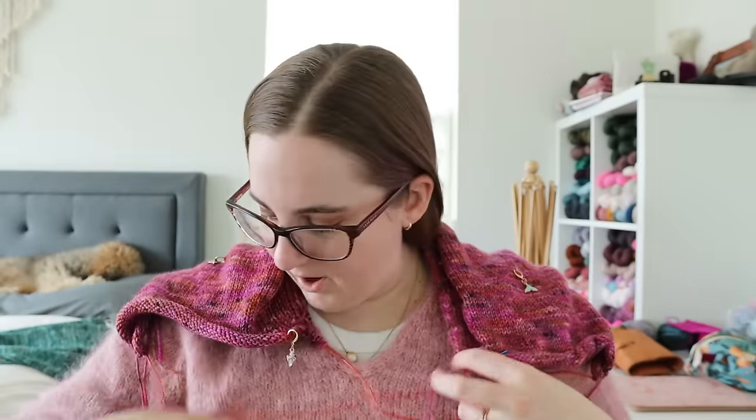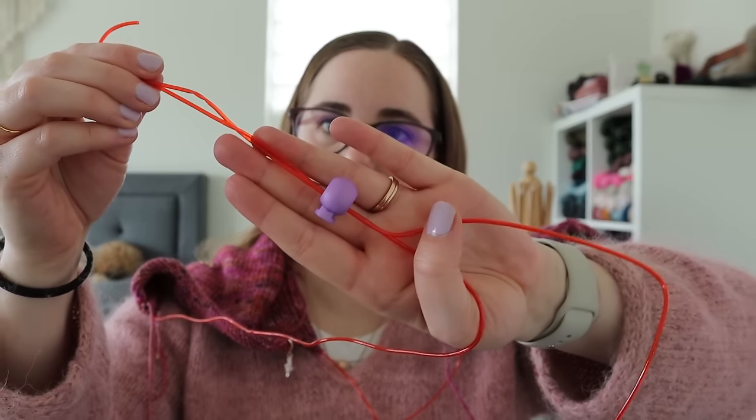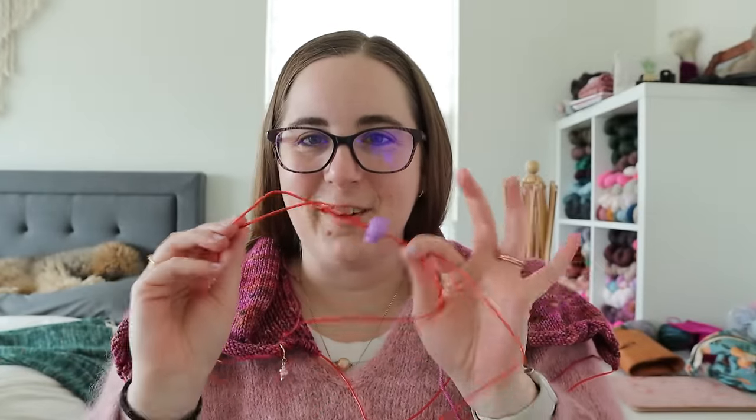I just want to show you the front, which I have on stretchy cords, and then I'm using a cable lock from Twice Sheared Sheep to make sure the cords don't come off. So we can stretch this out as much as we need to.